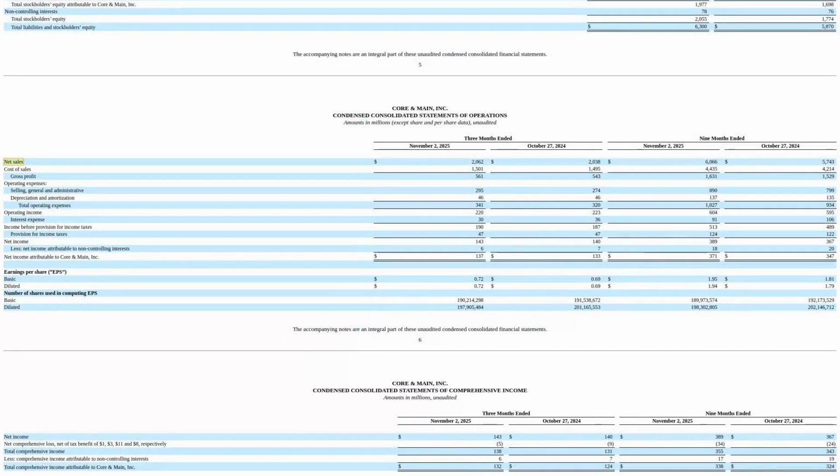Now let's look at their performance for the 3 months ending the 2nd of November 2025. Their net sales were about $2.06 billion. That's a small increase from the same period last year. But when we look at the 9-month period, sales jumped from about $5.7 billion to over $6 billion. That is a solid increase driven by more volume and some smart acquisitions.